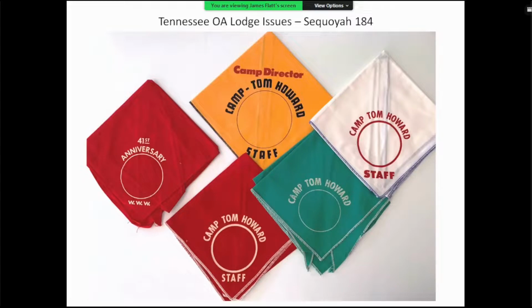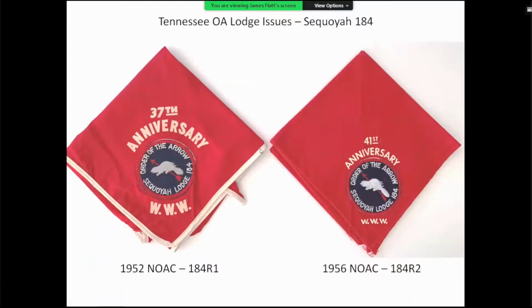Now, I'm not saying that other lodges didn't use this. Perhaps that professional advisor offered these blanks to other lodges. Perhaps he traded them and then they were brought back. And if a lodge had a 3-inch round emblem, they put it in there. But I think these things originated from Sequoyah.